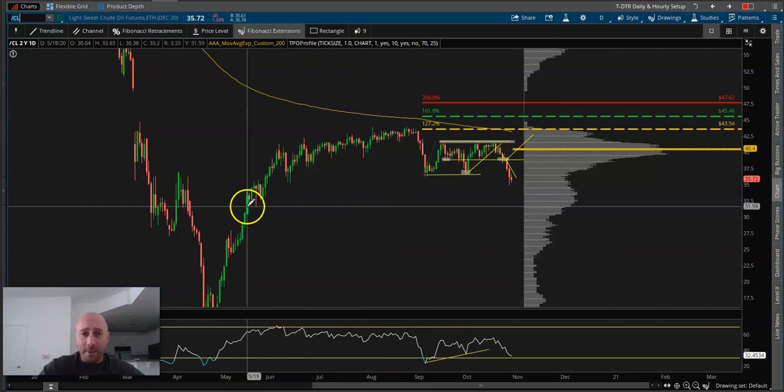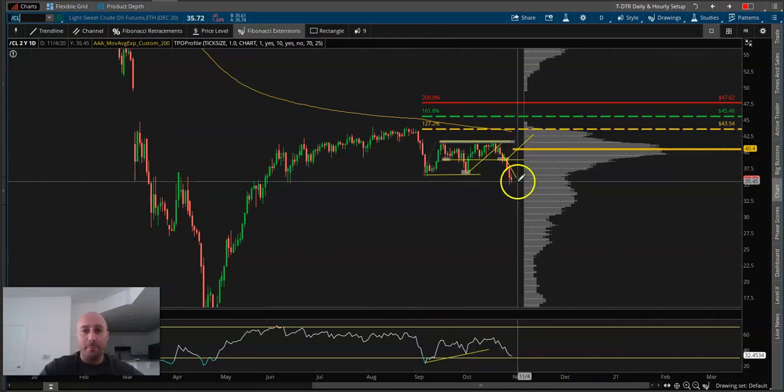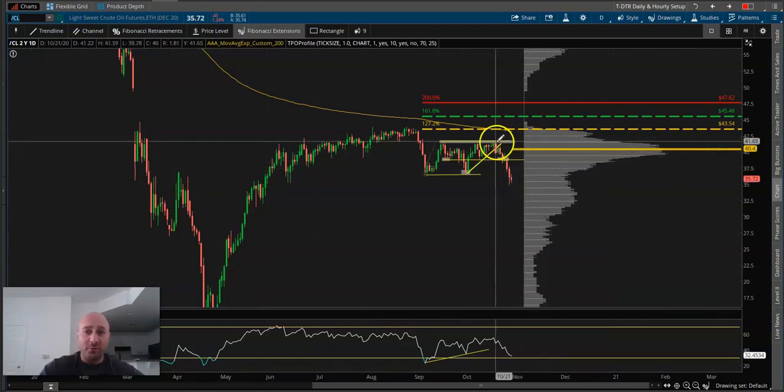Oil, I think we could get down to this 32 level. I said last week, pick it, right? We were right there at the decision. Do we break higher? Do we break lower? Well, guess what? We broke lower. Okay, so that's kind of interesting.